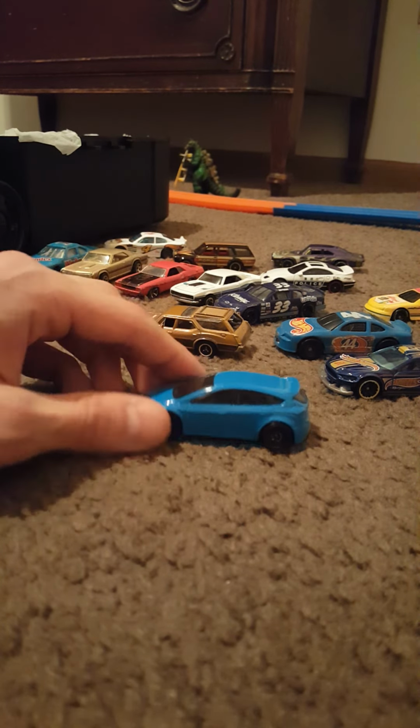Here's another cool one. 2008 Lancer Evolution. Some nice looking colors on that. Pretty cool looking Evo. And this one's very, very nice here. I love this casting a lot. The 51 Hudson Hornet. And this one is in Matchbox County Police.